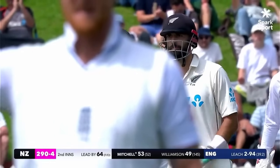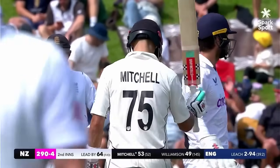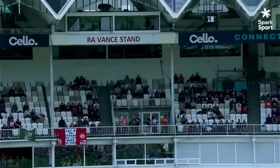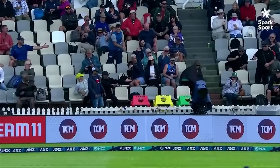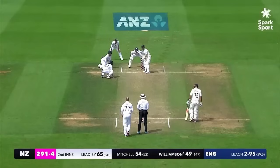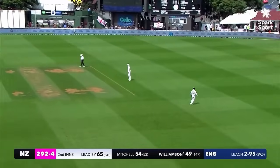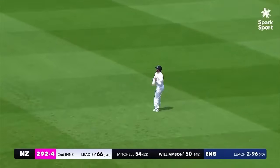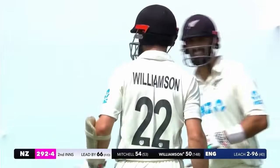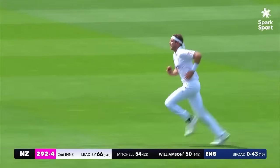7th Test half-century for Daryl Mitchell, his 5th against the English, and his 4th in New Zealand. And what a way to bring it up as well. A real shot of authority from Daryl Mitchell. Dances down the wicket to Jack Leach and puts it up into the stands. There it is. 34th Test half-century for New Zealand's greatest ever Test batsman. 292 for 4.